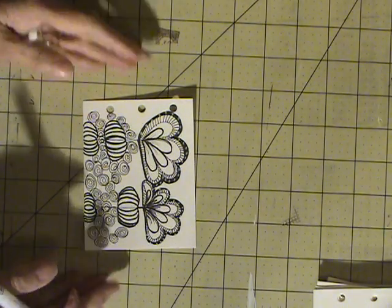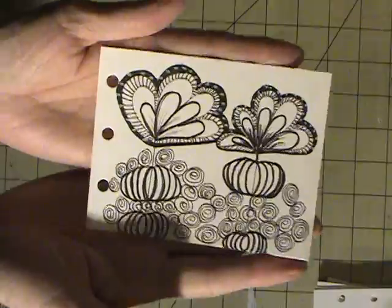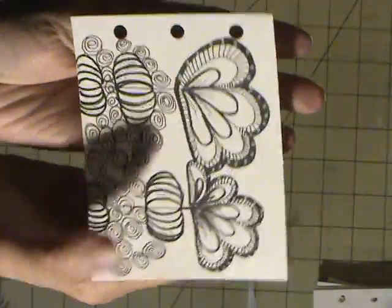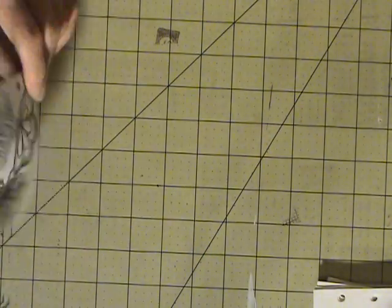Okay guys, there's my doodle for today. I hope you've enjoyed it. Let me show you real close. Get my thumbs out of the way. So we'll date stamp it.